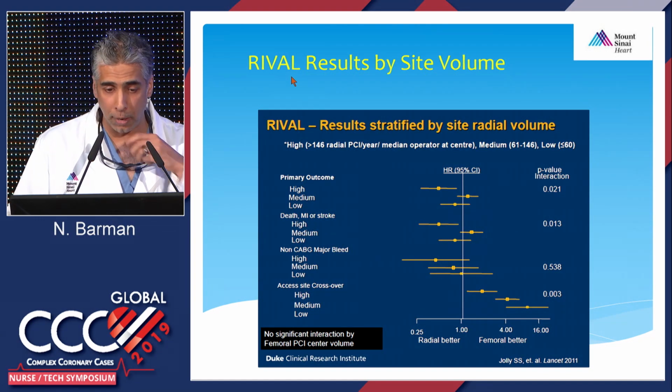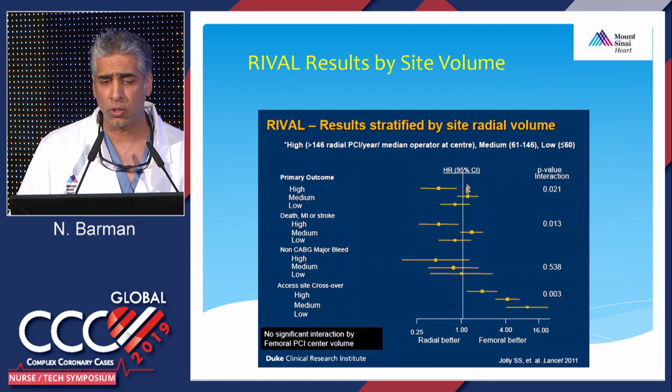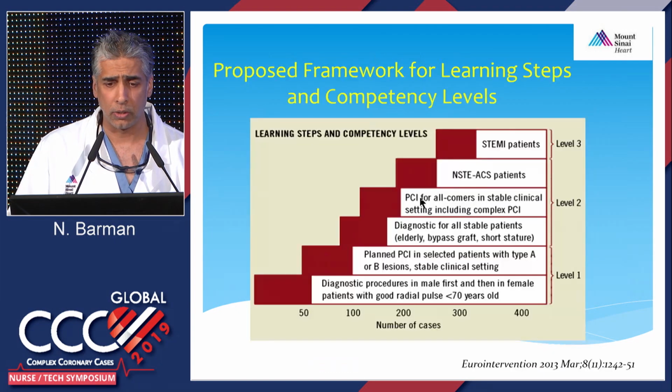That was also seen in RIVAL. The primary outcome, which was negative between the two, were equal. When you look just at the high centers, there was a marked benefit of their primary endpoint with radial access.